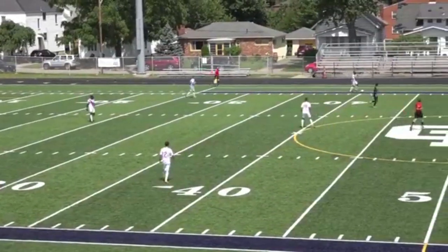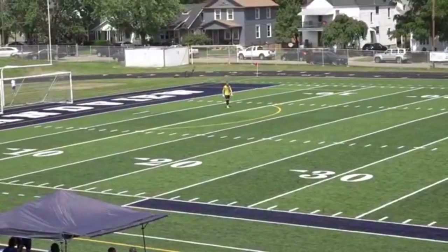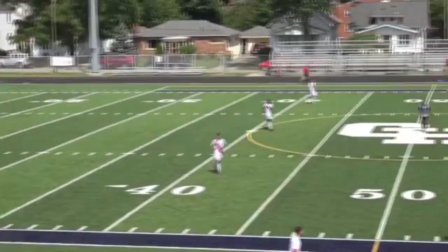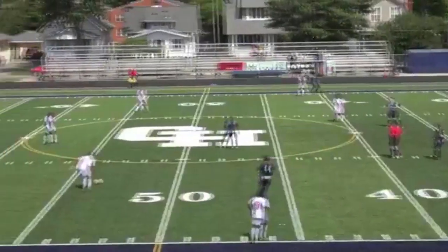Well, I tell you, Vladimir in the back, man, he is solid in the air. It's very hard to get through him. I think he's one of the best defenders I've seen for FC Columbus, because he just controls everything in the back.